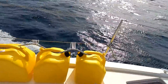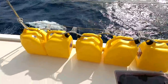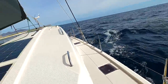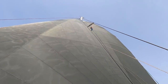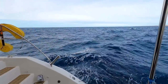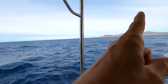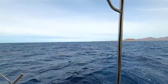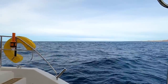I know yellow is for diesel, but we couldn't get blue or transparent jerry cans where we were, so we got this, so we've got some spare water. And wow, these sail shapes look absolutely fantastic. I would like to take a drone shot, but at this moment we know from the past that between that island, Lanzarote, and the next one that we're going to, Gran Canaria, the sea is just crazy. It's a serious acceleration zone.